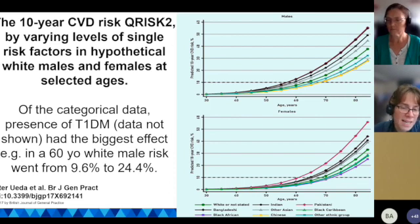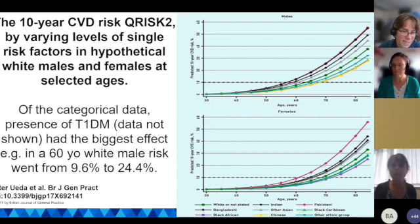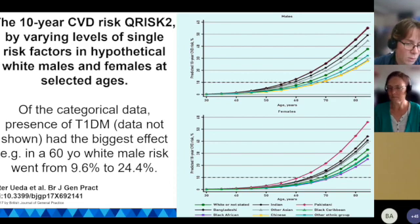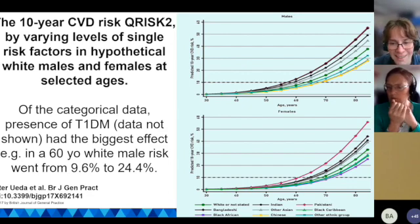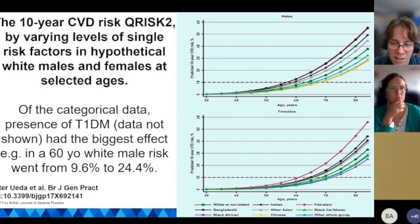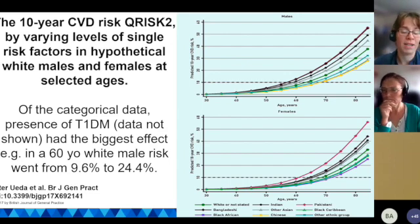Of the yes/no data, type 1 diabetes is the biggest button you can tick that will change people's Q risk. But this means that it always tends to underestimate the risk in the young and overestimates the risk in the older patients, because basically age is what's bringing most people across the threshold.